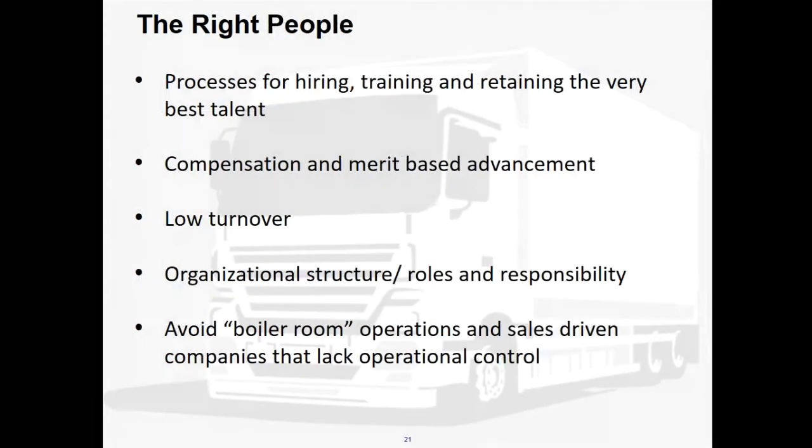The right people. As a 3PL, your processes for hiring, training, and retaining the best talent have to be constantly monitored and looked at. Compensation and merit-based advancement, that's something that's been a successful thing for us over the years, and that in turn will help produce low turnover. Having a solid organizational structure, clearly defined roles and responsibilities so everybody can be accountable for what their roles and duties are.